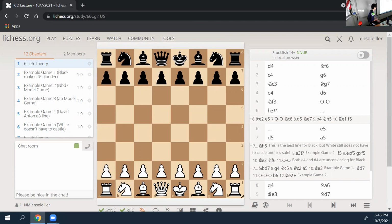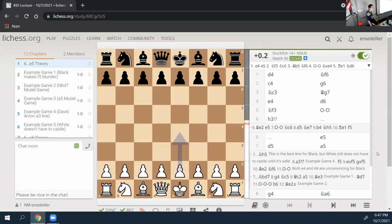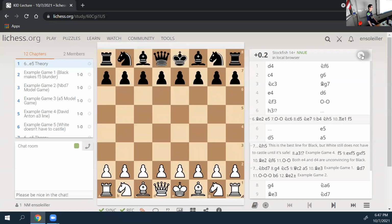Okay, so before we get started, I just want to talk a little bit about my general philosophy about chess and what it means to find the best move in a position. So obviously, all of us, when you go on Lichess or chess.com, you can turn on the engine. It tells you what the best move is, right?